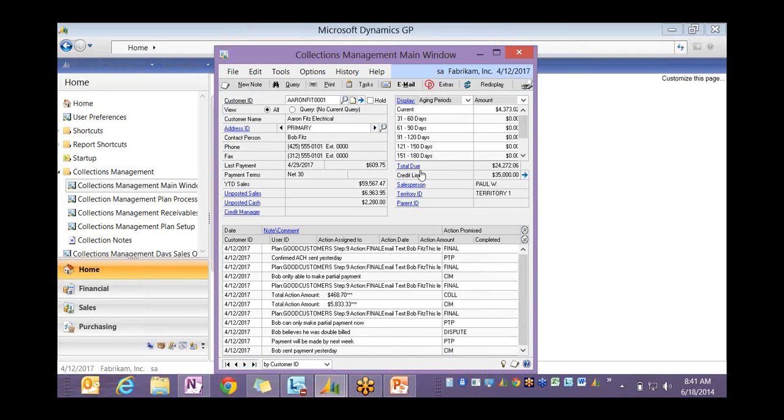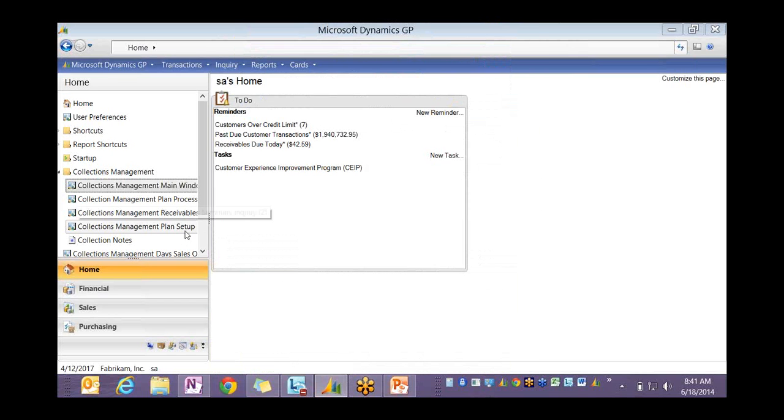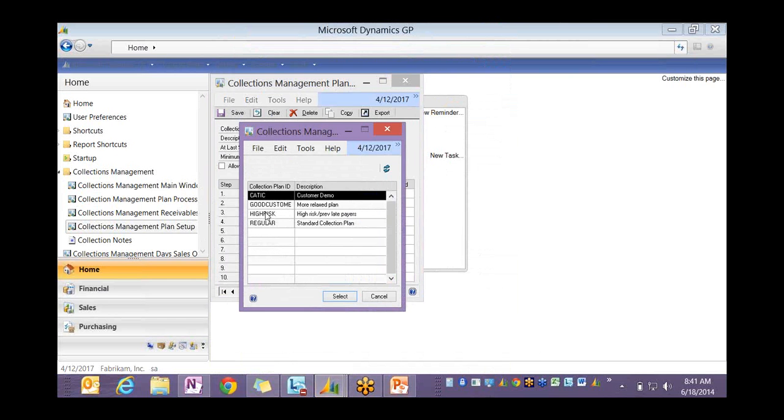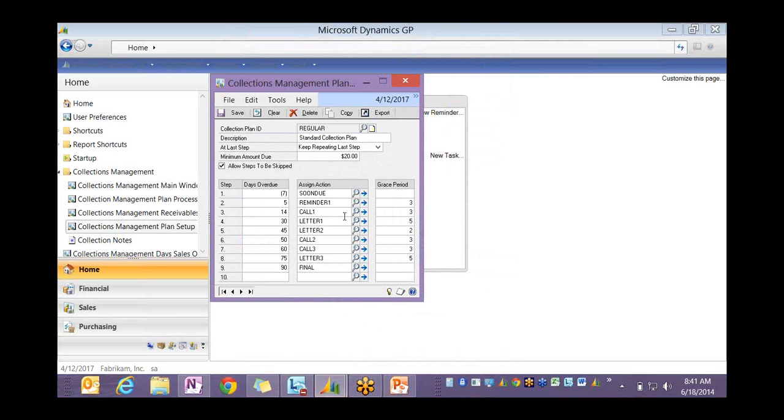So from the main window aspect, that's the nuts and bolts, if you will. Now I want to jump over and take a look at what the plan setup looks like. We do have a few of the collection plans that we build for you and send with the package. Here you'll see a description of your collection plan. You're able to designate what happens once the document reaches the final step in the plan, or the end of the plan.